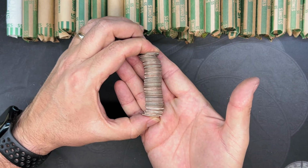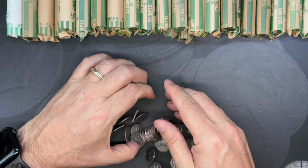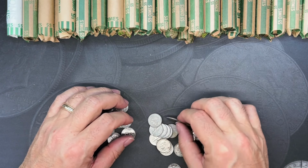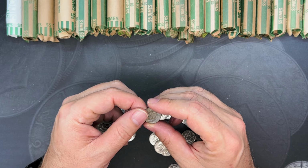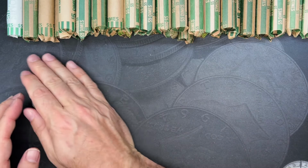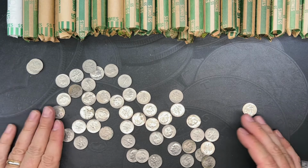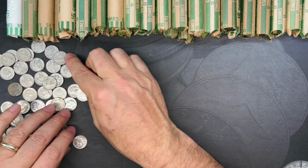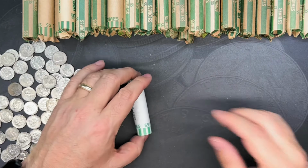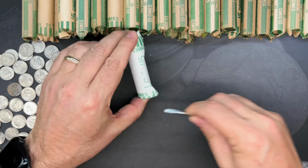And what we'll be doing is just edge hunting these things for silver. And you do that just like you do with half dollars. You're just looking at that edge for that solid gray line. And I'll put these aside. I do tend to go through them, kind of spread them out, just to make sure I don't miss a proof, because that proof will still have that really big mirrored finish and it will be really easy to spot when you spread it out on this black mat.